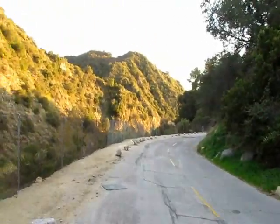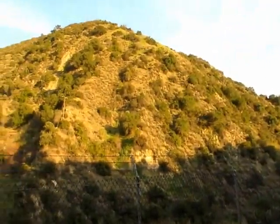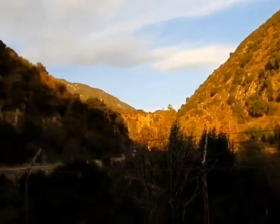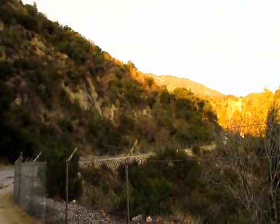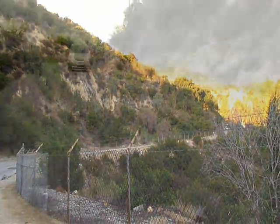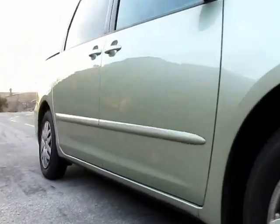And these are the mountains in the Monrovia Canyon Park, and these mountains are part of the San Gabriel Mountains. A beautiful place, and I recommend you must visit. That's my ride.